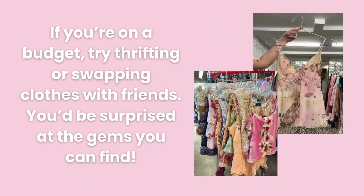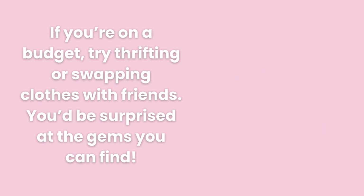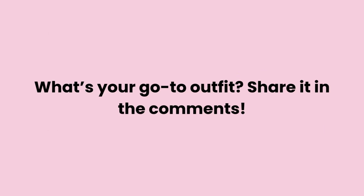If you are on a budget, like not everyone has money, okay? You could try thrifting or even swapping clothes with your friends. You will be surprised by the gems that you can find. So what is your go-to outfit? Share it in the comments.